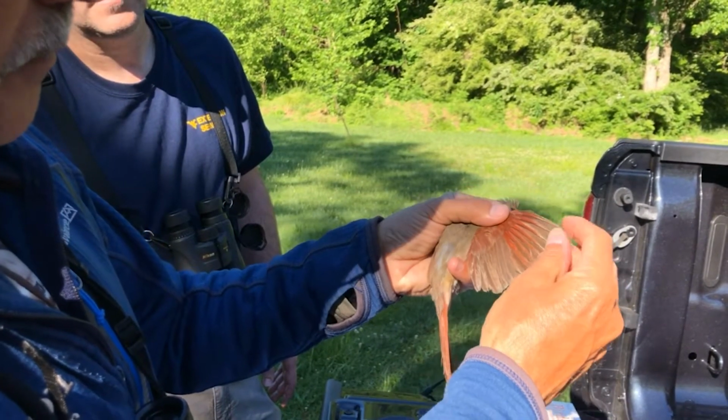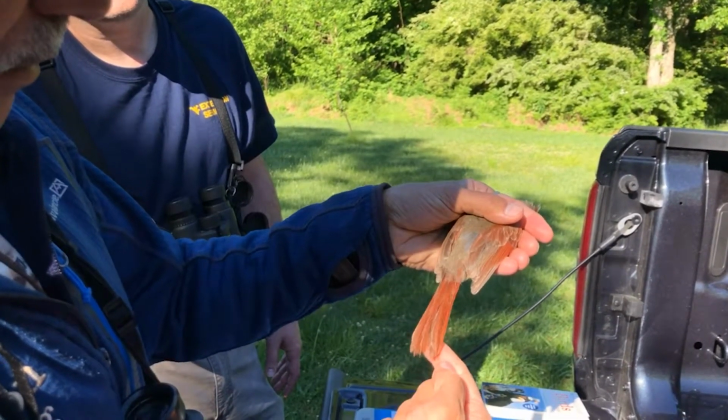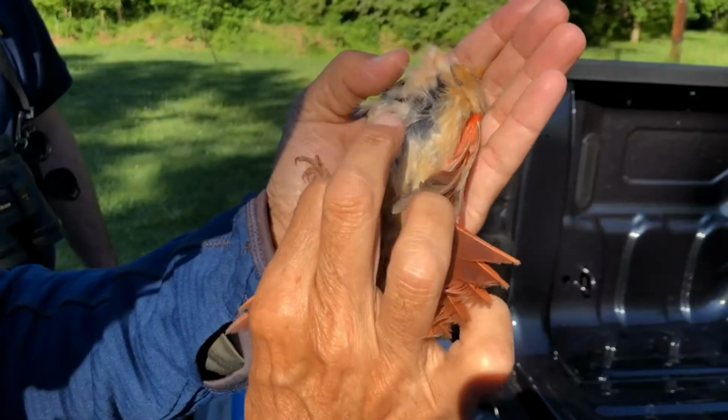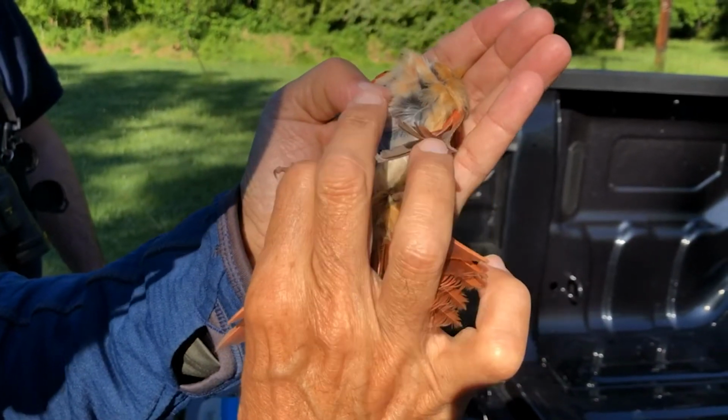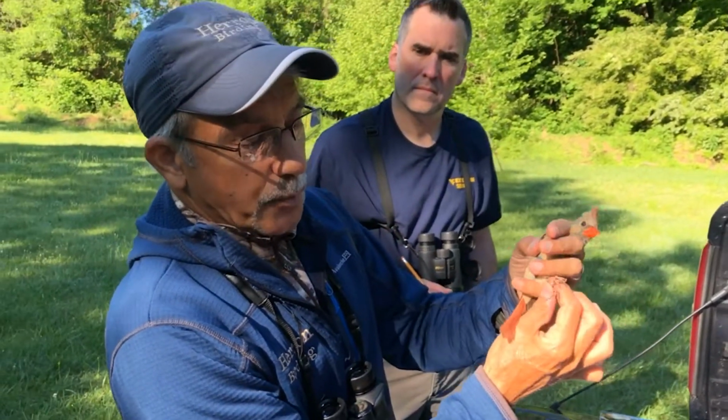So she's an after hatch year. I can't determine anything more than that. So what happens, you can see underneath here, there's fluid. That fluid helps keep the eggs warm and the babies warm.